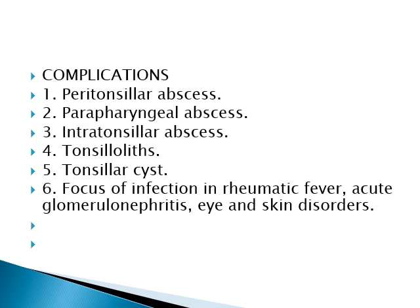So, the complications of chronic tonsillitis are similar to those of acute tonsillitis: peritonsillar abscess, parapharyngeal abscess, intratonsillar abscess, and even remote infection in the form of rheumatic fever or subacute bacterial endocarditis or acute glomerulonephritis.